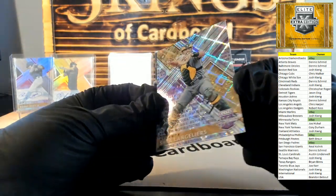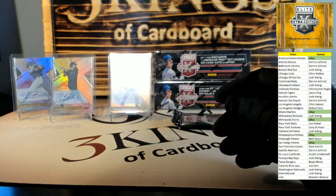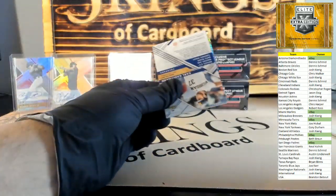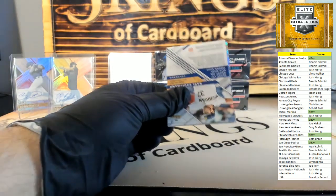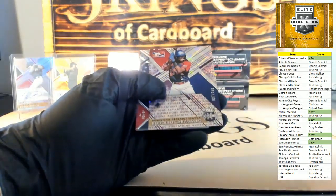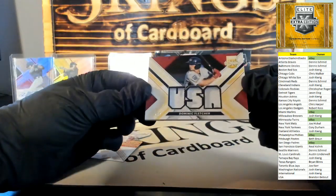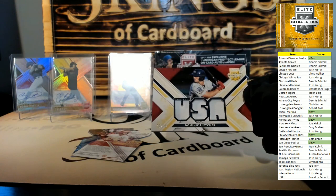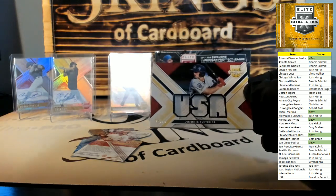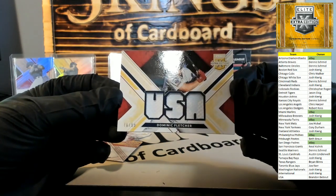Shay Langoliers to 150 or 250, excuse me. One pack and two boxes to go. Dodgers. Carl Kaufman, we've seen him a lot tonight. Caraballo to 250. Dominic Fletcher, USA to 99. That's the wrong Fletcher. Goes to the D-backs. Both.